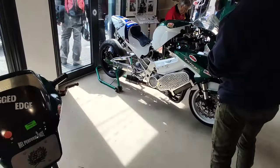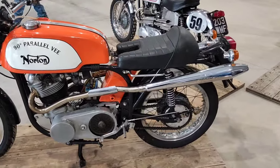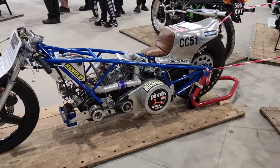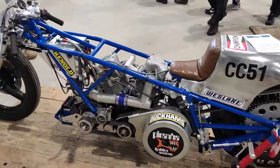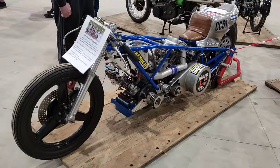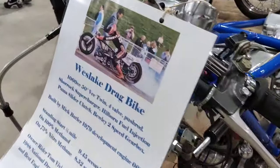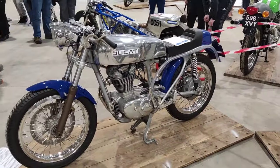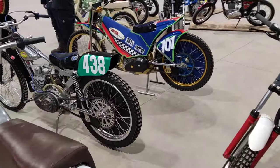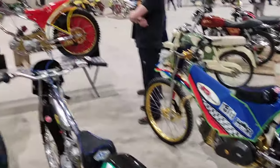National sprint racing bikes. Very pretty Triumph. Got this Westlake drag bike. 1000cc drag bike. Video can't really show how long that actually is. See it. Ducati Cafe Racer. 350 racing bikes, got grass track bikes and speedway, trial. Hear that?